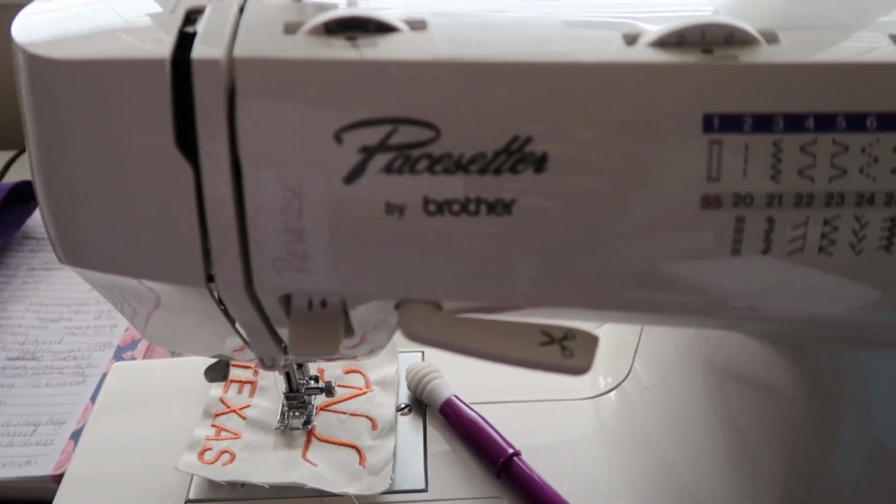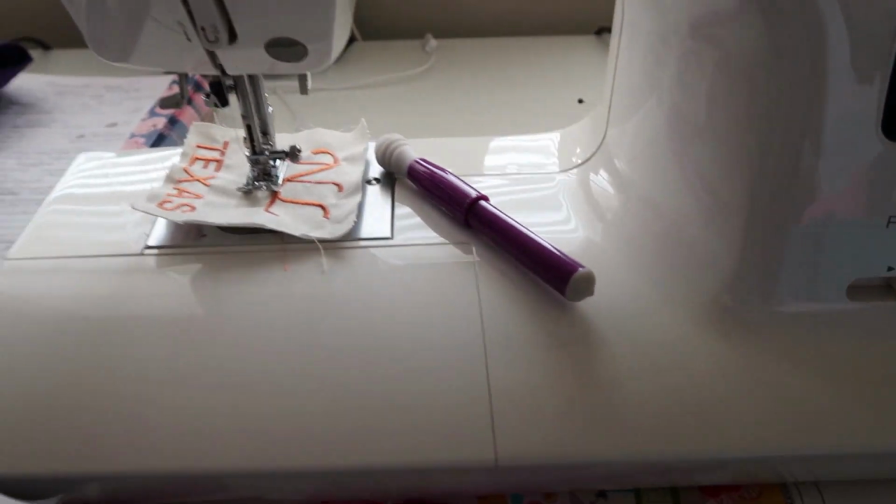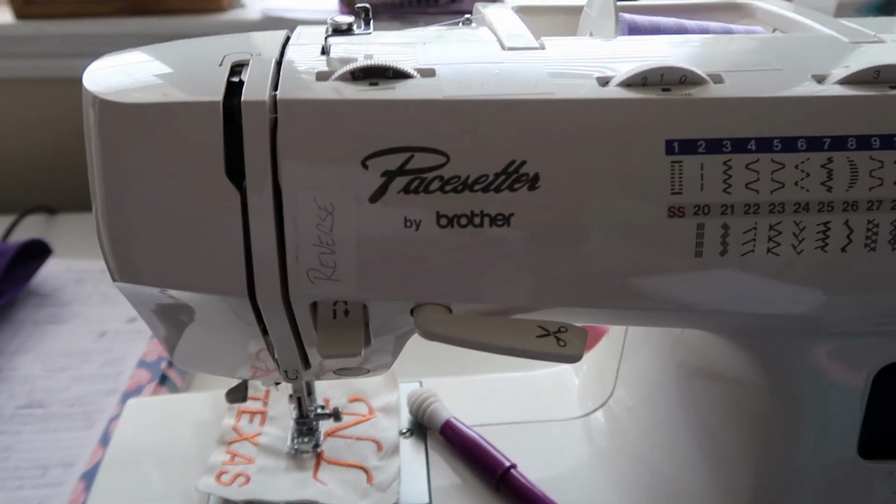And then I have my Brother Pacesetter 2500. I've had this machine for at least maybe 15 years now. Absolutely love it. It is a workhorse. I try to keep the maintenance up on all my machines, but I recently had both the Pacesetter and the Brother SE400 serviced, in 2019, so they're definitely due for servicing this year, but obviously with the pandemic last year, that was kind of delayed.